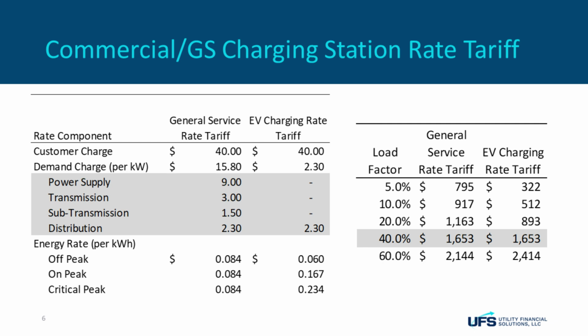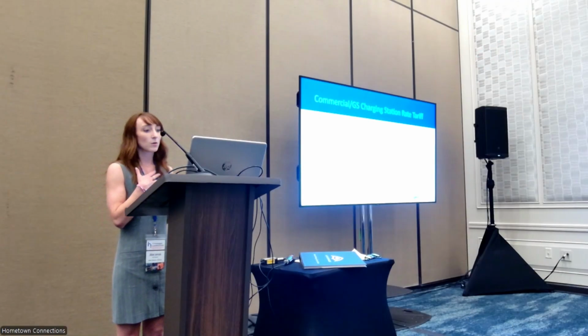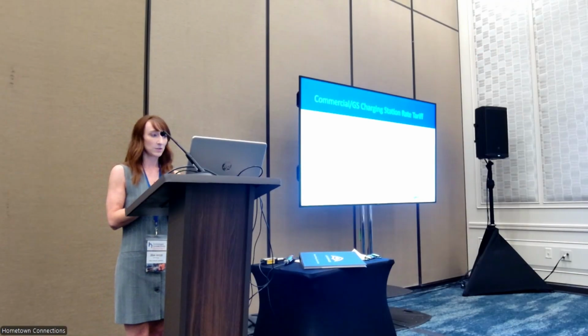But for the EV charger, the more accurate way to charge them is to charge them the $40 customer charge, but we're still going to charge them the distribution component of the demand charge, because remember, that's the infrastructure that's closest to the customer. That is their real actual contribution to their peak. So $2.30 for a demand charge.